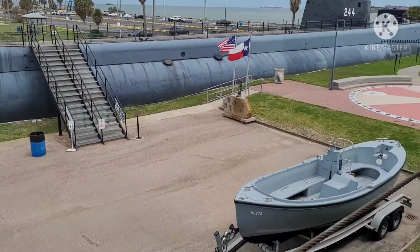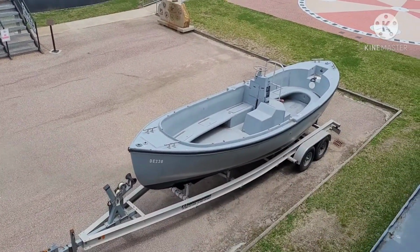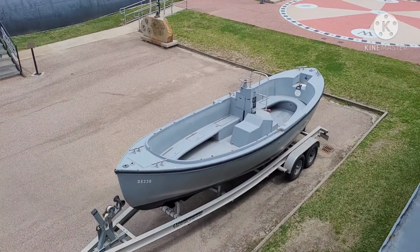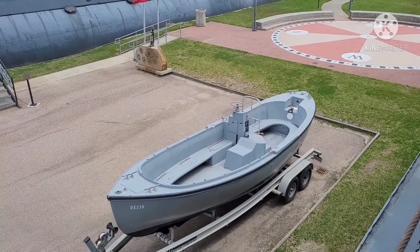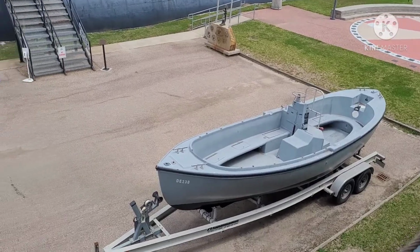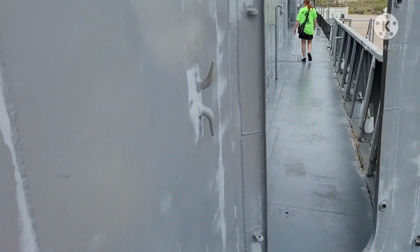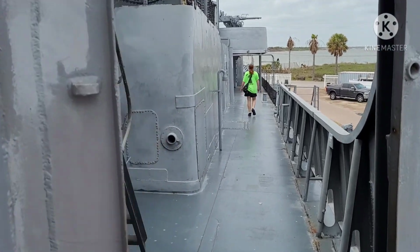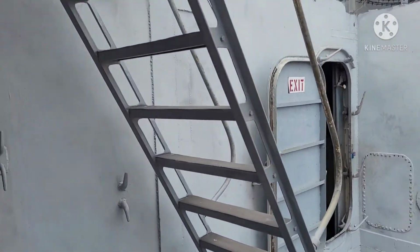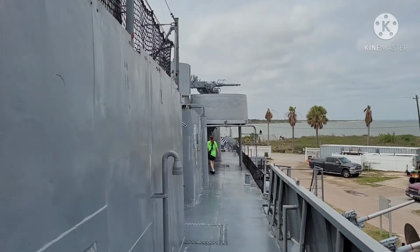Back outside again. It's a little motor launch down there that they use for when they have to rescue people or go to shore or whatever. Little simple motorboat. But yeah, we're pretty much gonna exit the ship. We're pretty much done now. Until the next time.